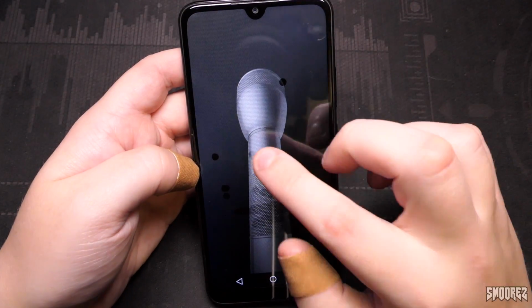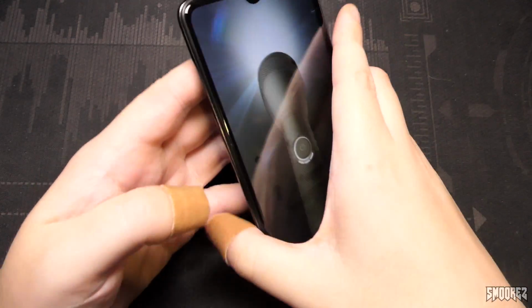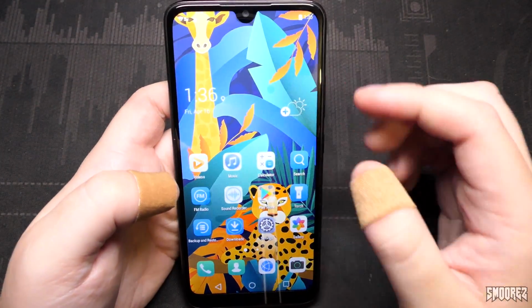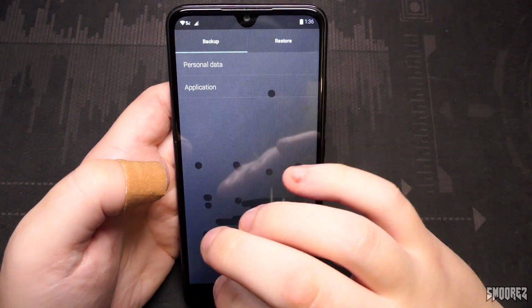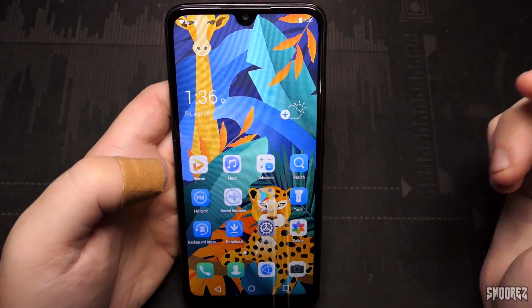The torch, we really don't even need to. I mean, it's actually brighter on the LCD than it is at the back of... It's okay, S'mores, it's okay. They're fine. Welcome devices are good. Backup and restore, we don't need to do that. Downloads, we have nothing in here. Settings, we've already been through.